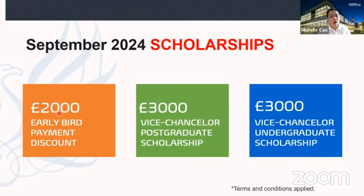And right now the deadline for early bird payment discount is around end of July. So actually plenty of time. But as I mentioned, we start to issue CAS letters already. So as fast as you can, make the deposit payment and receive the scholarship on your CAS letter, and then you can go to the UK early.